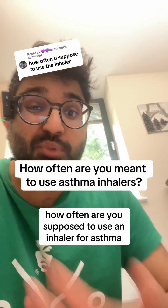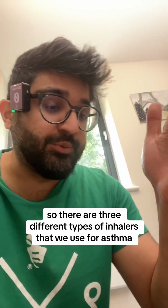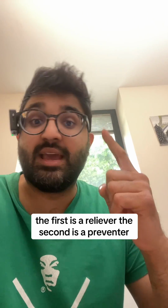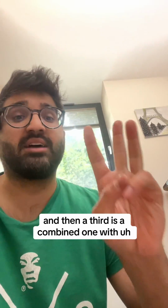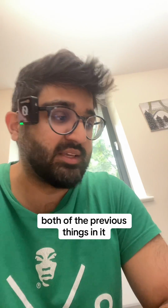How often are you supposed to use an inhaler for asthma? This is a really good question. So there are three different types of inhalers that we use for asthma. The first is a reliever, the second is a preventer, and then a third is a combined one with both of the previous things in it.